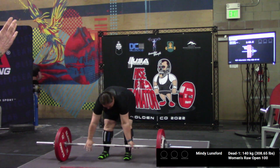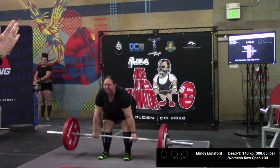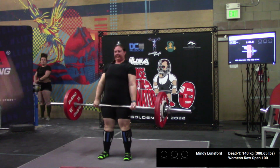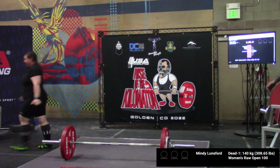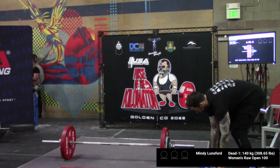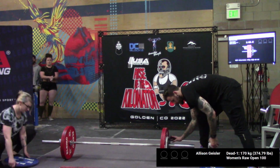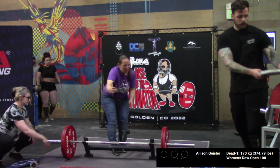Mindy Lunsford is attempting 140 kilos. She's a cancer survivor. She's a deputy. More cool people in powerlifting. Good lift. I think it's a good lift. Yeah, good lift.